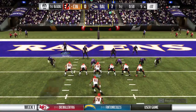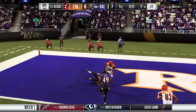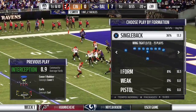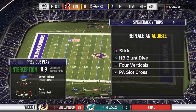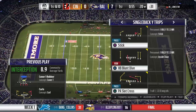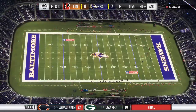They send Green to the left on his own. Here's Dalton. Picked off here by Jimmy Smith. So that's back-to-back drives where they've thrown an interception. Ordinarily, we look at the offense and say, what's going on with your scheme? Maybe we should look at the defense and just give them a whole lot of credit. They've got them frustrated right now.